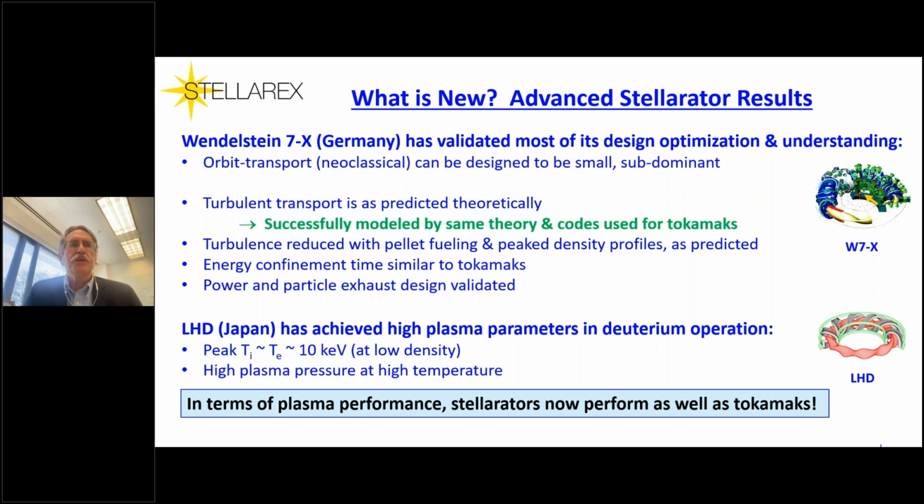The turbulence can be reduced by pellet fueling and by peaking of the density profiles, as predicted by our understanding and by other machines. The energy confinement time that they have obtained is similar to tokamaks and other large devices of similar scale and characteristics. And the power and particle exhaust design has also been validated as being in correspondence with their calculations. So this is really a demonstration of predictability, of the ability to design devices and achieve the results that you designed for, which is actually a key for being able to go forward for a burning plasma system.